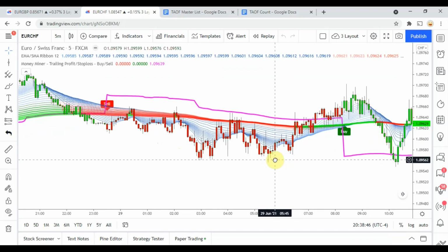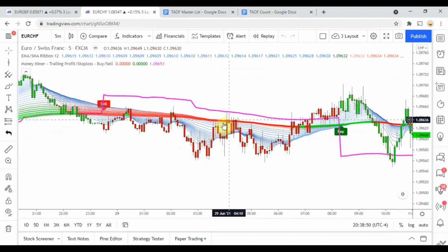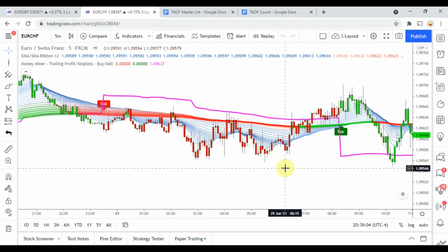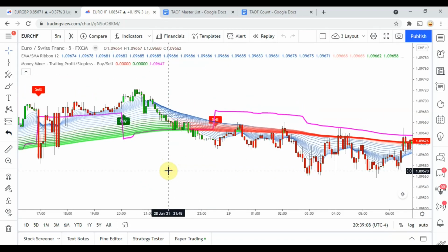And there are instances where, even though I didn't test it this way, you could test doing a retest of the ribbon. You see how price action comes up, runs into the ribbon, actually hits the bulk of the moving averages right here, and then rejects off of it. So that one's a possibility as well. So that is the strategy. That's what we're looking at.